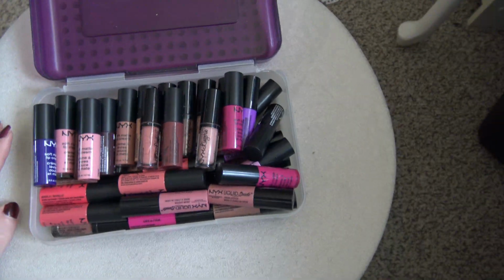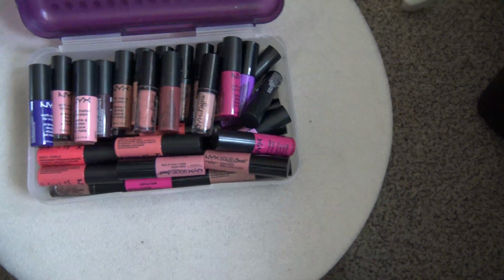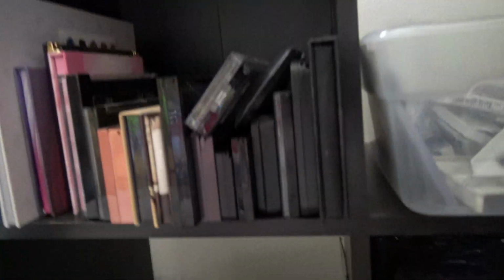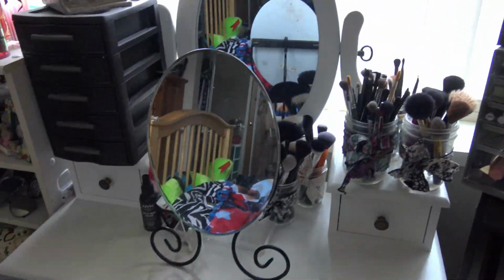I can do videos swatching all of them. That would be kind of cool. Would absolutely destroy my lips, but yeah, so that keeps them in there. Yeah, so that is pretty much my vanity and makeup setup.